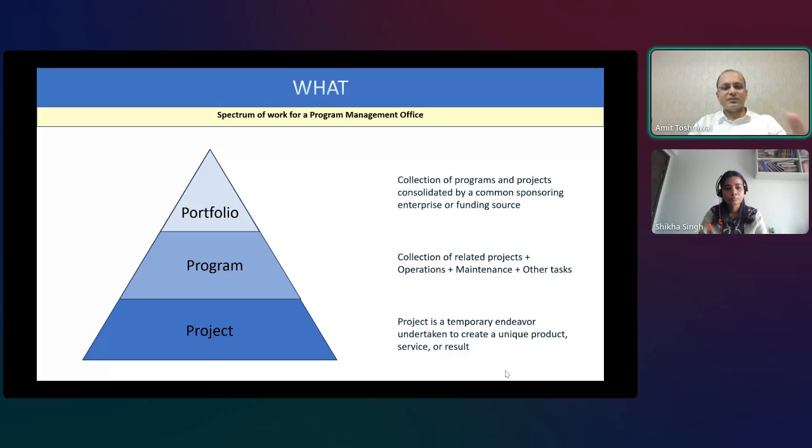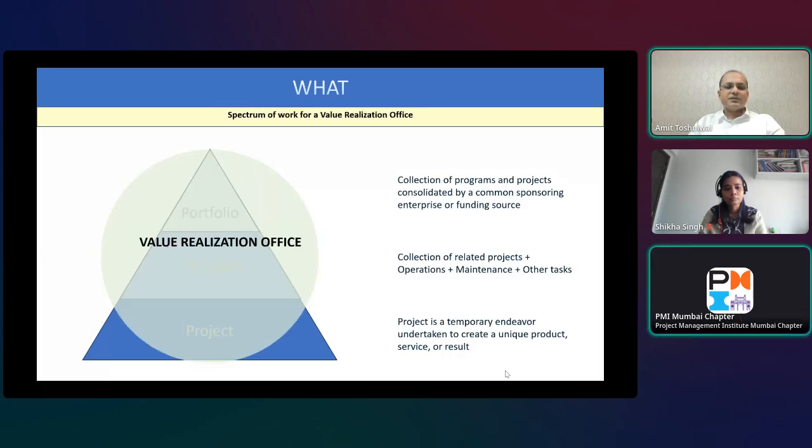Now, when this pyramid comes into the picture, the standard question is, how does the program management office fit? So the program management office focuses as a value realization office across the portfolio, the programs and the projects. They drive the value.